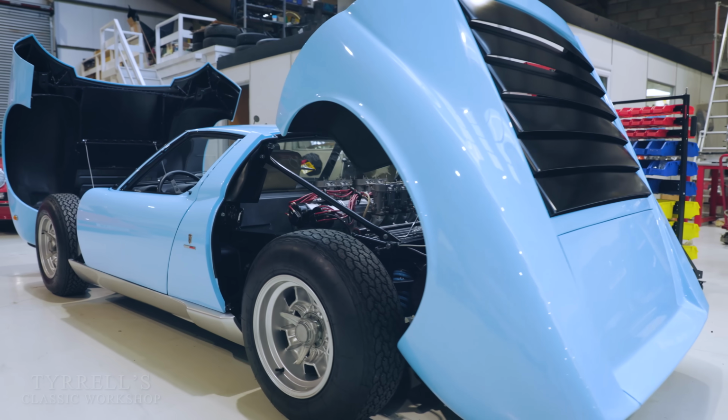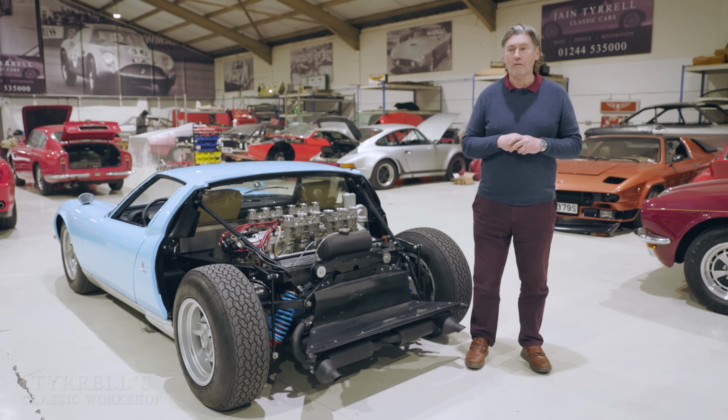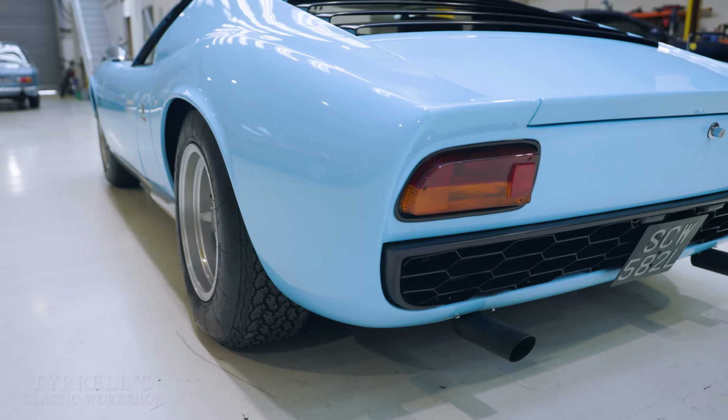I think it's stale fuel actually. It's spitting back through the carburetors on light throttle when you're driving it. It has all the sort of symptoms of stale petrol, which is not surprising because it's been stood round. But it's a lovely car.